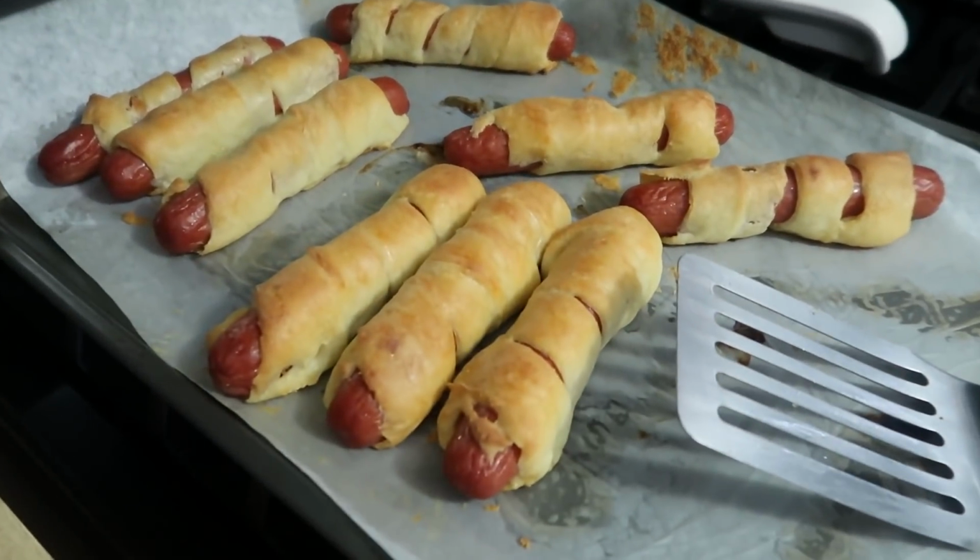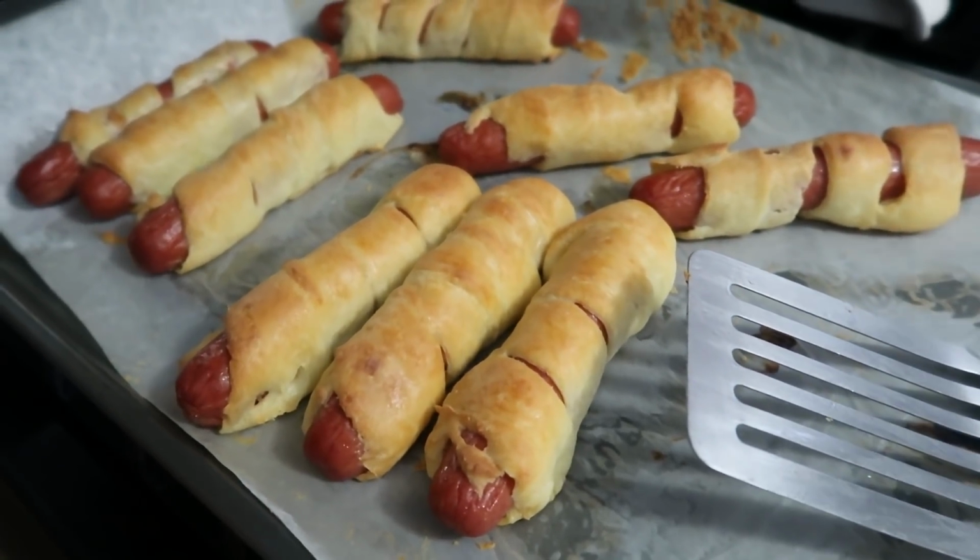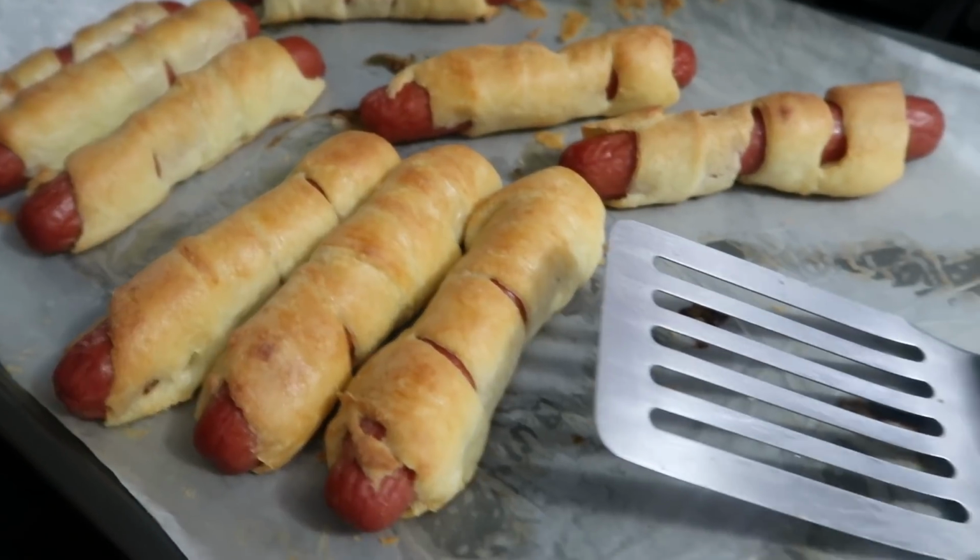Here's how they came out. So you can see they got really nice and crispy. We ended up doing them for like 28 minutes. Those peppers smell really hot.